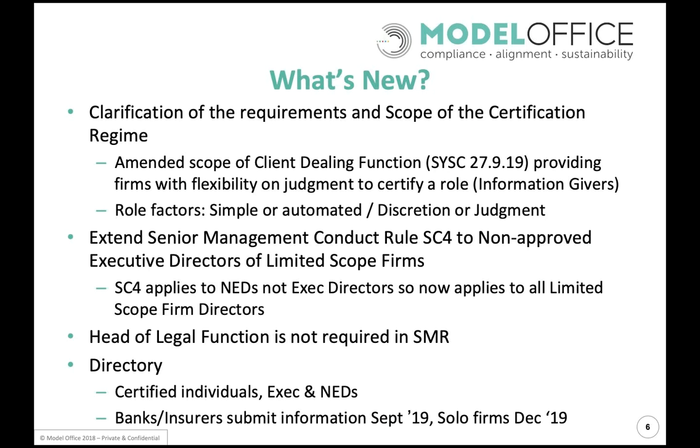We've then got the extension of the Senior Management Conduct Rule SC4, which we'll talk about in a minute, to non-approved executive directors, and they apply to limited scope firms now. So really that is all about understanding that if you apply NEDs, non-exec directors, or your executive directors within the firm, they will need to apply to be senior managers within the business. So that is core to that.